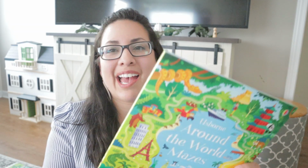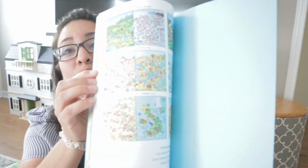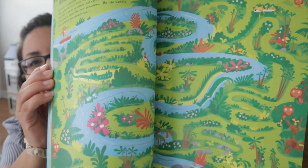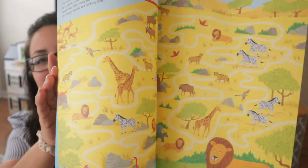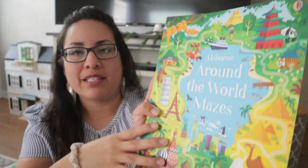Another activity book that they have is this Around the World in Mazes, and this one is so good. It's definitely more of an advanced maze book. You see here, my little one has done all of these already. So it's definitely more for an advanced child, so probably 6, 7 years old, just depending on whether your kid likes mazes or not and has the patience for them. Some of my kids do, some of them do not. So it just depends on your child.